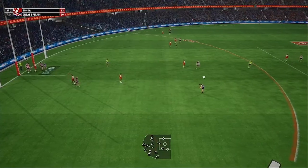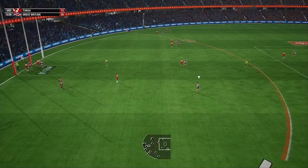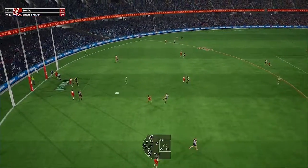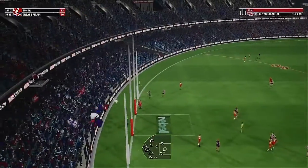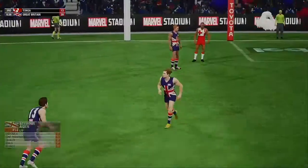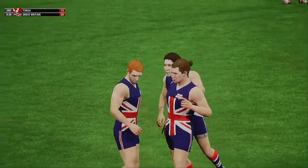Putting this one through would give Great Britain plenty of confidence. Going for goal number two. Collecting high fives now after that goal. No doubt about it. They are starting to stamp their dominance on this game. He's enjoying that goal.